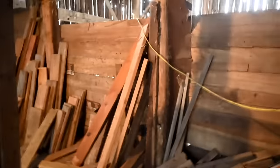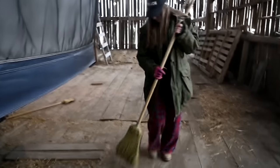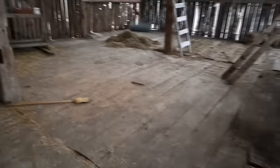Awesome. Is it just me, or do you guys find it really fun to be in an old barn? I wanna come in here and just clean all this stuff up, put it all nice and neat, and put everything that's out here in the barn in there, which is what we're gonna end up doing. But Gabby did a really good job with the hay straw. All right, it's getting there.